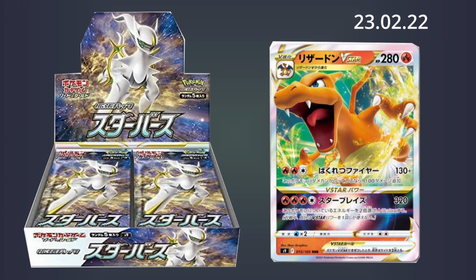The next sets coming out in 2022 are going to be Starbirth, which releases early in the year in Japan, and that is going to be introducing the V-Star mechanic, which is when we say goodbye to V-Maxes. I think this is going to be really fun and really interesting. It's time for a change, so I think it's going to be great. I can't wait to see how it goes as far as playability, but I think the artworks look pretty cool, so we'll see how we go.